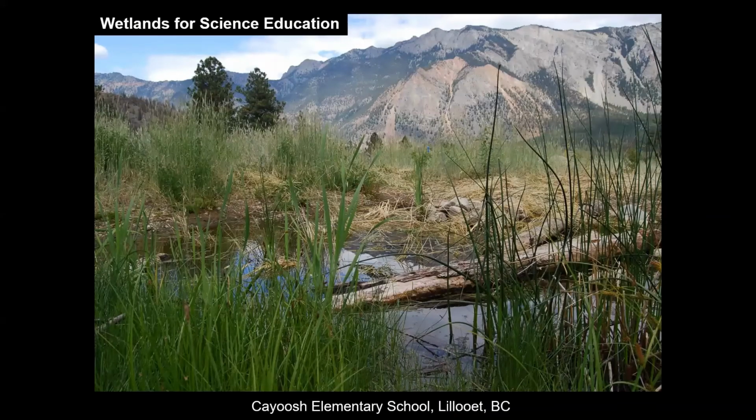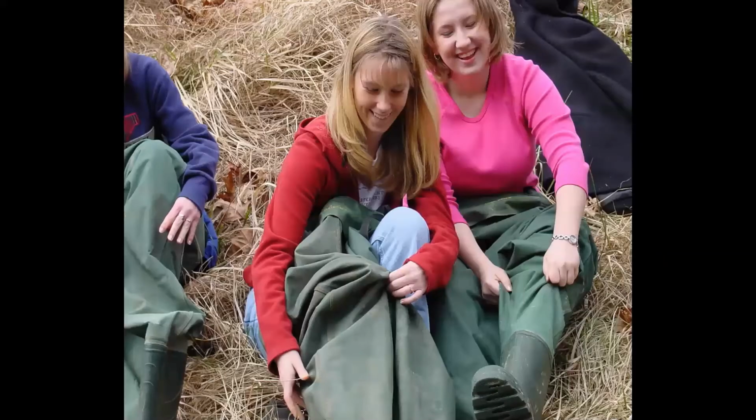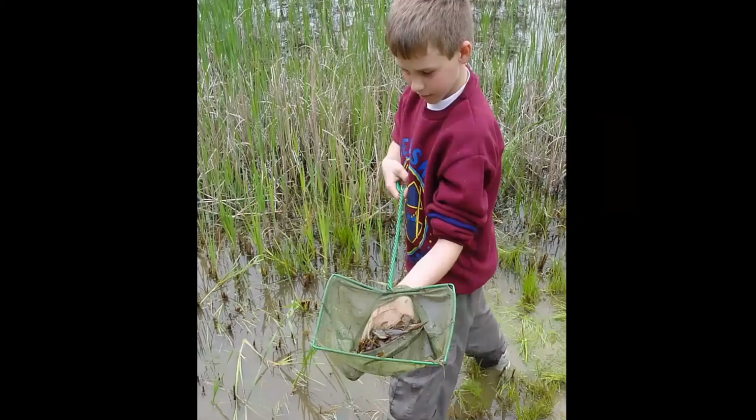The BC Wildlife Federation is working with many educators to build wetlands at schools for science education. This wetland was built in 2009 at Cayoosh Elementary School in Lillooet. You know, if you explore a wetland with students, you're going to have their full attention. For a real adventure, ask them to put on a pair of rubber boots or waders, hand them a net, and you're going to open up a world of investigation, and they can have fun catching tadpoles and dragonfly larvae.